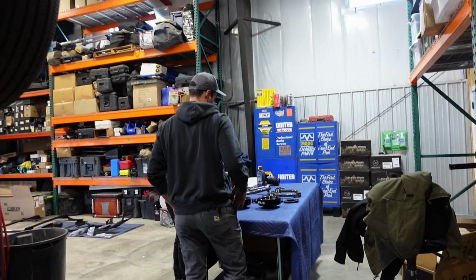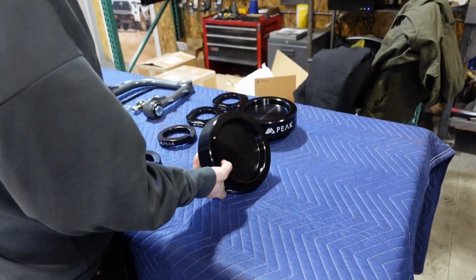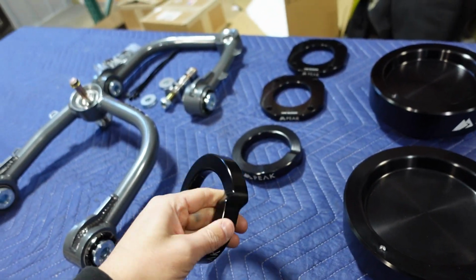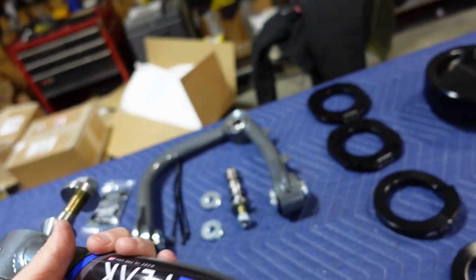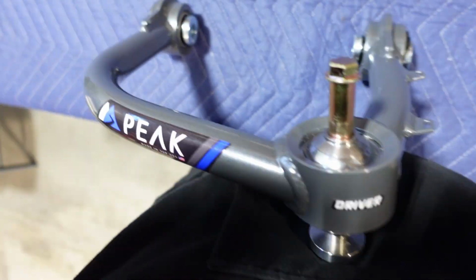Now what we're working on is the peak suspension. So we got a rear spacer, and we got our front collar spacer, and then also a small spacer on the top. And then of course we got their upper control arms. Haven't run any of these yet. Stoked to give them a try.